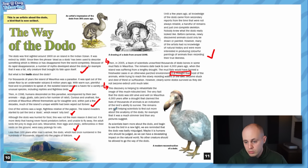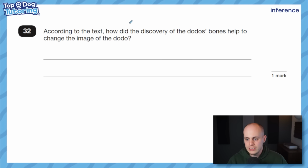The remains are also helping scientists to find out more about the anatomy of the dodo. That kind of means like how its bone structure worked. What it looked like, maybe. For example, that it was a much slimmer bird than any picture suggests. So again, really going against that idea that it's a fat, silly creature. Interesting. Right, let's go look at the next question. According to the text, how did the discovery of the dodo's bones help to change the image of the dodo? Okay, I think we've kind of explored this idea, haven't we?